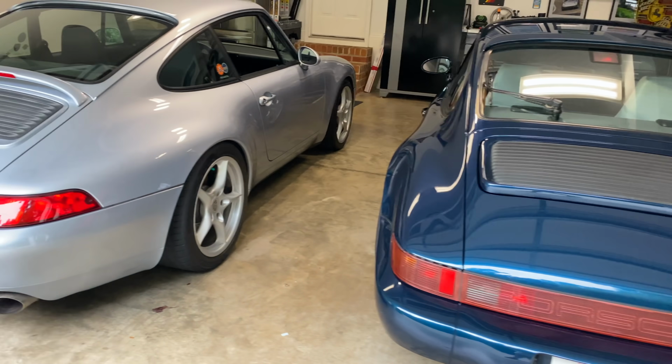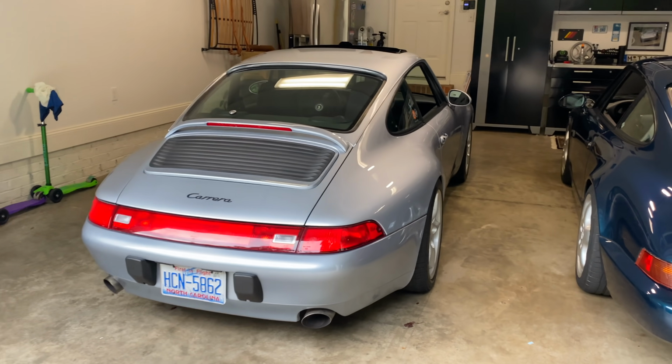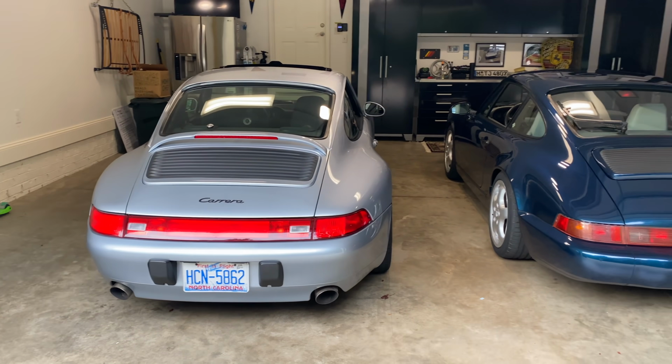There you have it, kind of a channel update on these cars. I feel so fortunate when I walk out into the garage and I see all three. Okay, so there you have it. That's what's going on with the cars.